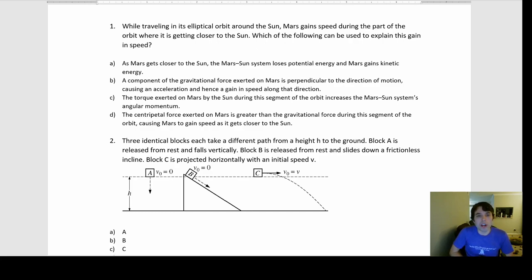So number one, Mars is traveling in an elliptical orbit around the Sun. Mars gains speed during the part of the orbit where it is getting closer to the Sun. Which of the following can be used to explain this gain in speed? All right, guys, so the answer is going to be A.